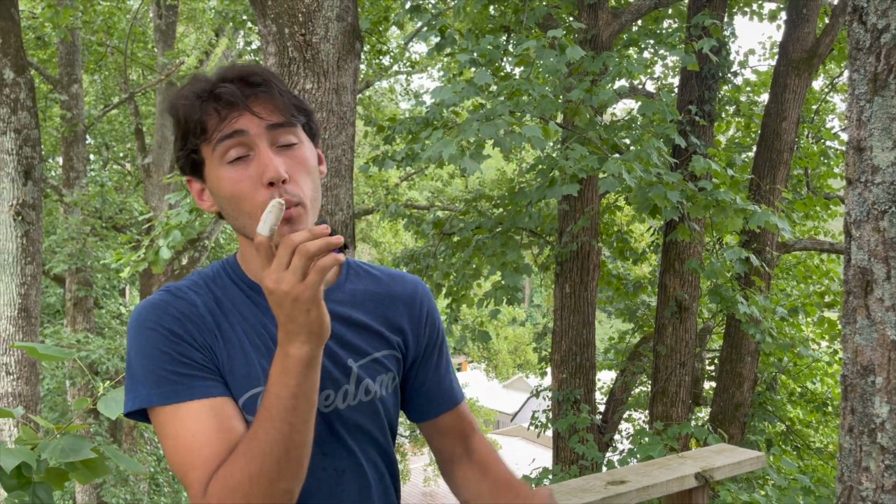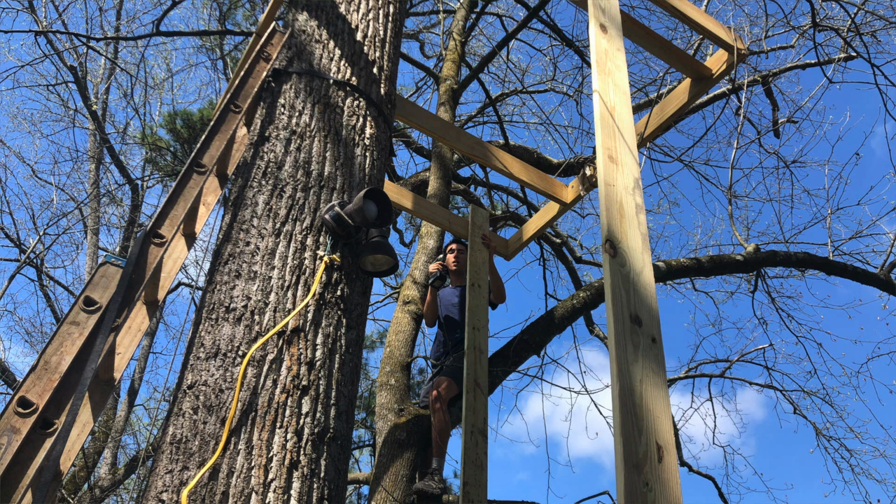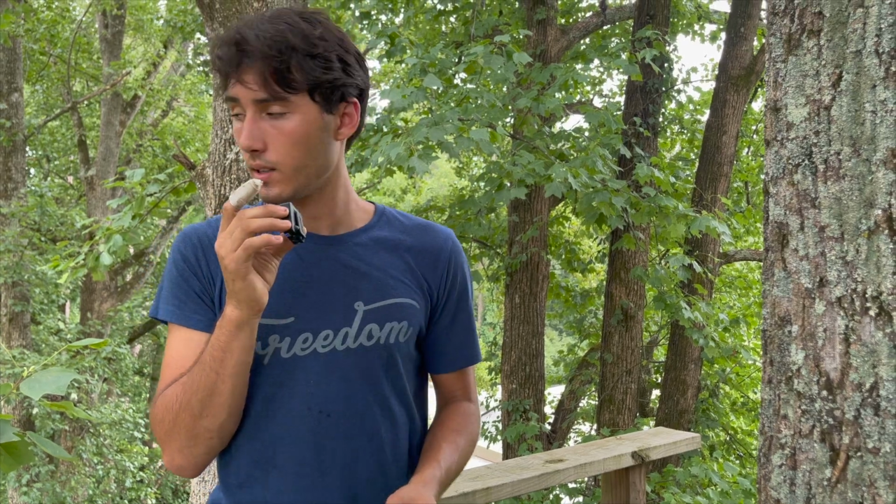I was gonna go higher, but we were having trouble getting our house insured with this, so my dad made me stop. This was interesting to get up here. I built it around the tree on the crow's nest, and then we pushed it up with 16-foot deck boards. It was very sketchy. That seems to be a recurring theme on this channel, so get used to it.